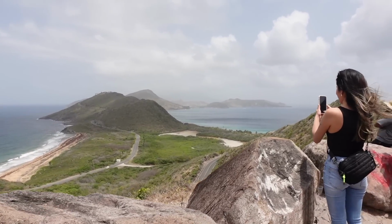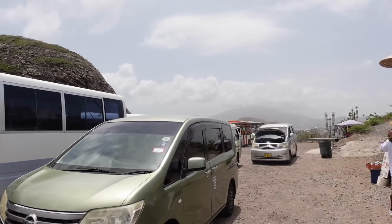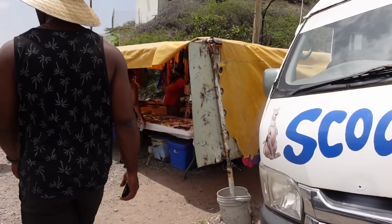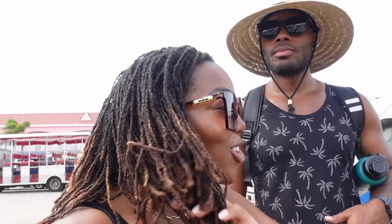This is a popular spot to take pictures, but I have never seen this other side of it over here. It's just on the side of the highway. And then over here you've got little spots where you can do some souvenir shopping, you can get some snacks and stuff. So y'all, we are back from our excursion, our Grand Island tour.